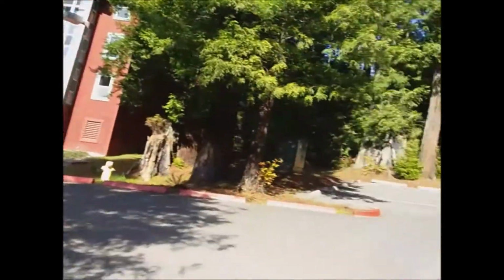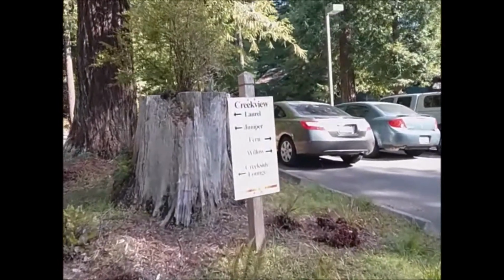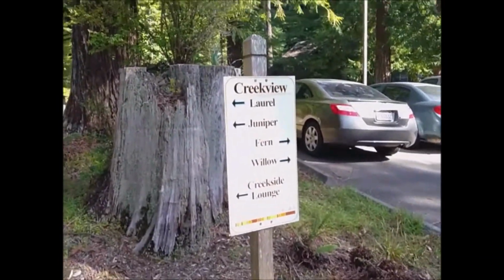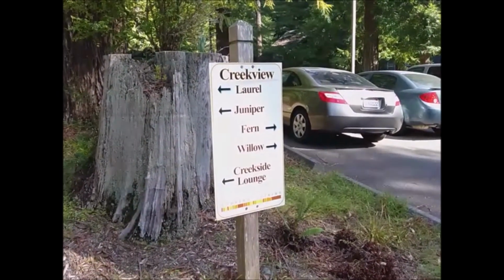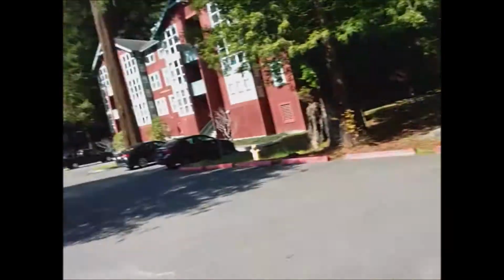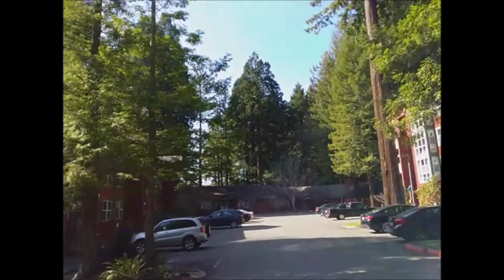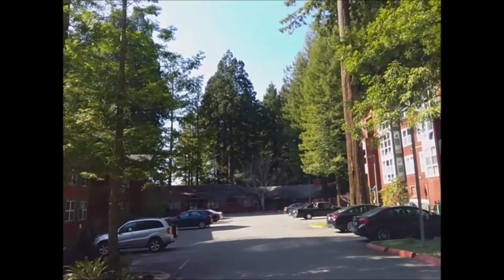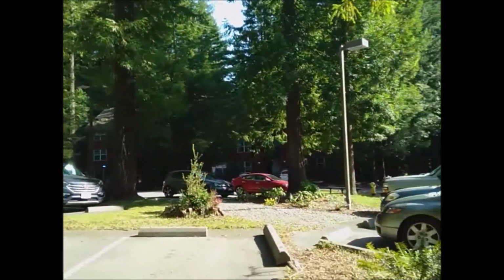Creekside Lounge. And here is a little directory. So I think these are called the Creekview residence halls. Laurel, Juniper, Fern, Willow, and the Creekside Lounge. I just walked up that entire hill. It's a good workout. It's a beautiful area, just kind of secluded, tucked away from everything else.